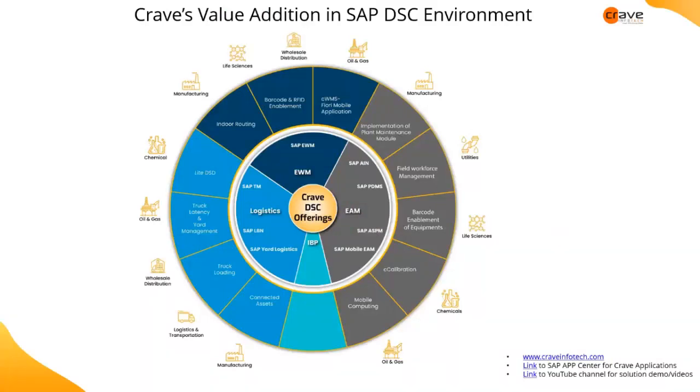So we at Crave InfoTech, this is basically how the digital supply chain environment is laid out from the SAP toolset perspective. You have EAM, you have EWM, logistics and IBP. We have pretty good presence in the EAM, EWM and logistics side. Today's focus is EWM. If you look at it, EWM is the top dark blue section. Here, of course, is SAP EWM. I mean, we also do WM if there is a need. But the focus is EWM, indoor routing, barcode and RFID enablement.